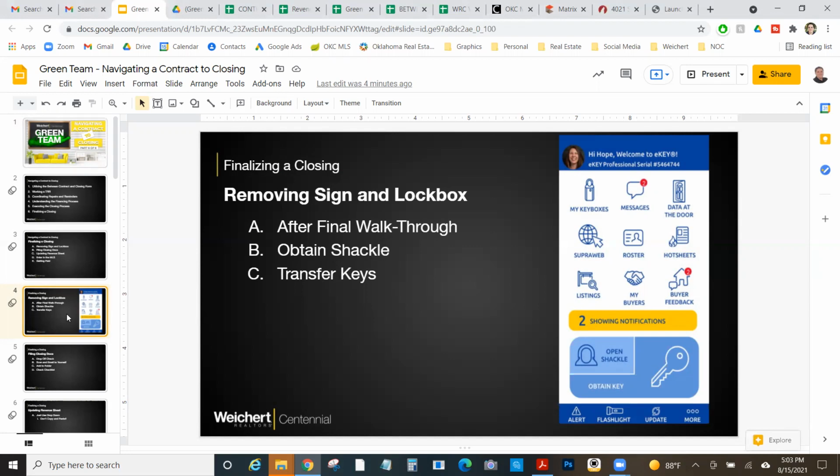So you'll take down your sign and then you'll go into your Super app and you'll click the little part there that you can see in the window here that says open shackle. You'll put in your code for your shackle. That'll let you actually take the top part off of the lockbox so you can remove it from the doorknob. Hopefully you've already got the keys out of it because you've already given them to the new buyers at closing. So this is kind of step 1 of finalizing your closing. You want to make sure our stuff is removed from the property.